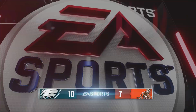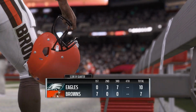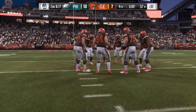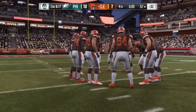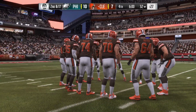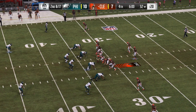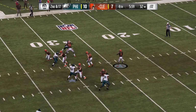And we're back now here in Cleveland. It's been a very hotly contested game to this point. Just a field goal separating these two teams as we get set for the fourth quarter. Now following the sack, they'll look to make amends on a 2nd down and 17. From the gun, it's Taylor.